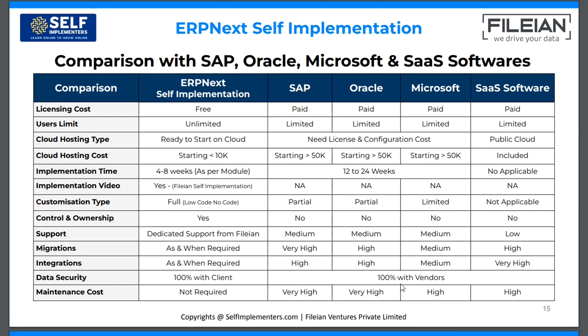Now we talk about the licensing cost of ERPNext implementation in comparison to other branded software like SAP, Oracle, Microsoft, or any other SaaS software. Licensing cost: ERPNext self-implementation is free because it's a 100% open source application. SAP, you need to pay. Oracle, also you need to pay. Microsoft, you need to pay, and other SaaS software also you need to pay.